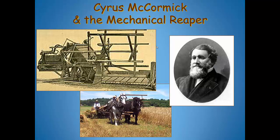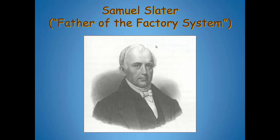Cyrus McCormick is going to come up with the mechanical reaper. The mechanical reaper is going to help harvest things in a more efficient manner, less waste, more wheat, more product being harvested at a cheaper cost. Samuel Slater is going to help create the factory system in this country.